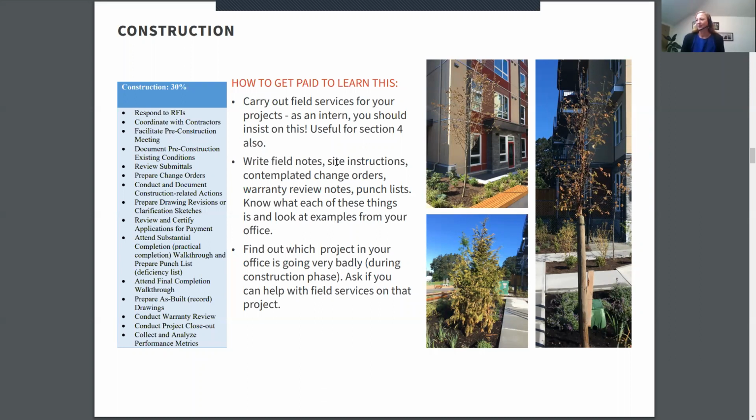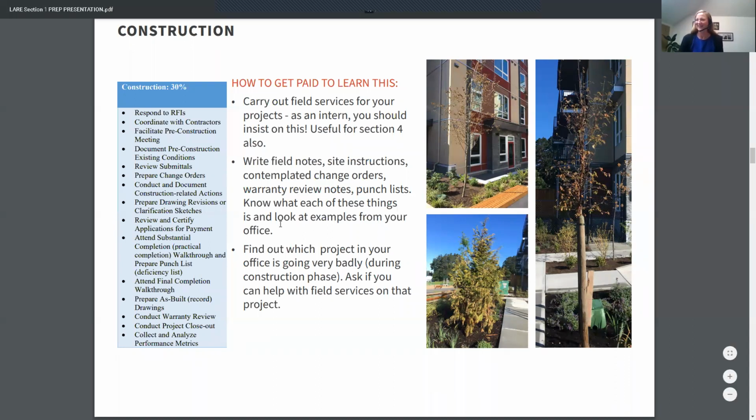First of all, it's very rewarding to get to go out on site and look at your designs built, but I think it's also really useful for your learning and your development as a landscape architect or future landscape architect, to be able to experience this stuff firsthand. So if you're not getting to go out in the field, you should ask for that privilege, or right, maybe.